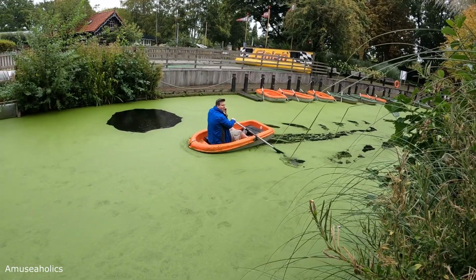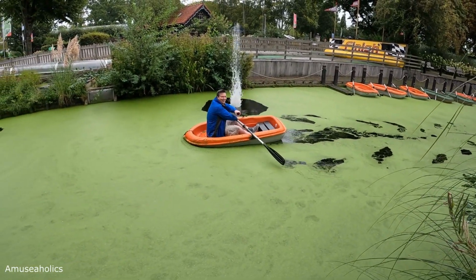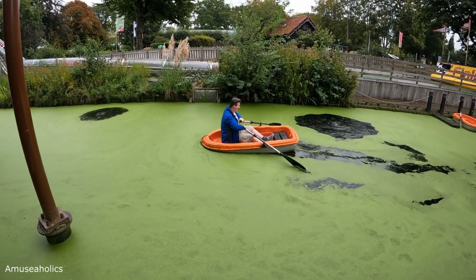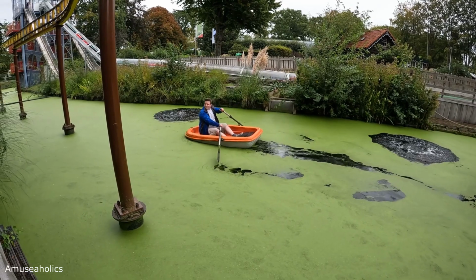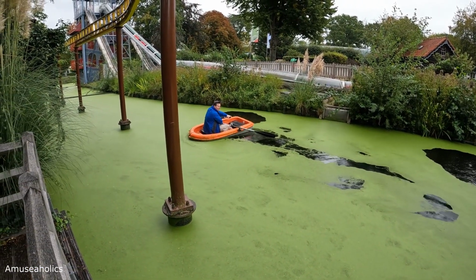Hello. These oars are too long, kind of having to cross over. A little bit green out on the lake today. A little bit, yeah, on the green side. Oh my goodness, choppy waters, choppy waters. Evasive manoeuvres.